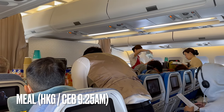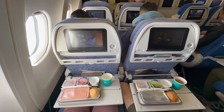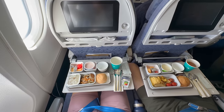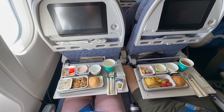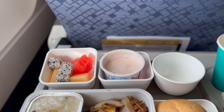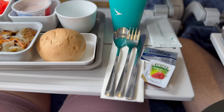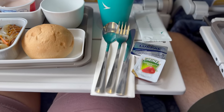Shortly after takeoff, the cabin crew began the service on this flight. On this 2-hour flight, you'll receive a full breakfast. Today, they're offering two options. First is the chicken sausage with cherry tomatoes and scrambled eggs. The second option is congee and fried vegetarian noodles. Both options come with a fruit bowl, yogurt, bread, strawberry jam, and butter.